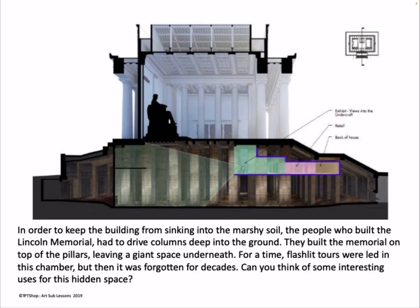When they first built it, in order to keep it from sinking into the marshy soil, the construction workers, or the engineers, had to drive these columns that you can see below there deep into the ground. And then the memorial was built on top of those pillars, leaving this vast cavern, a giant space underneath. For a while, people were given flashlight tours, where you walked around with your guide. But then it was forgotten for decades, which, remember, 10 years is a decade. So you can kind of be thinking here, what would potentially be some interesting uses for this space?